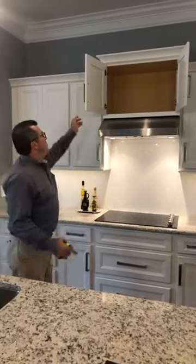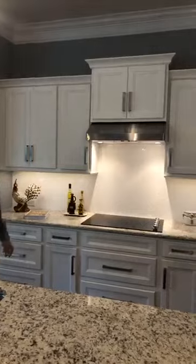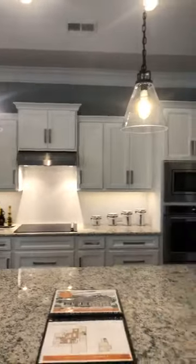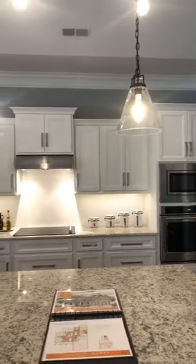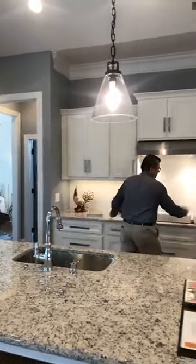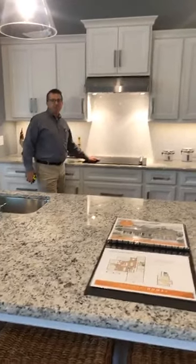Very, very unique. But as you can see, it doesn't take away from how beautiful the upper cabinets are. Some builders put something that's kind of intrusive looking, but it's inconsistent. This is also one of our plans that allows you to expand the prep area on either side of the cooktop.